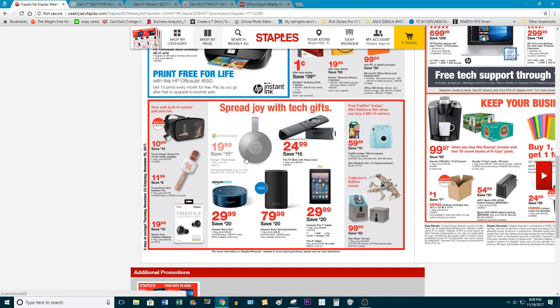The Google Chromecast is available for $20 like in many other places. And then we've got Amazon Echo going for $30, and Amazon Fire 7. These are deals that you may have seen in other places like Walmart, Target, Best Buy, but Staples is also having them.